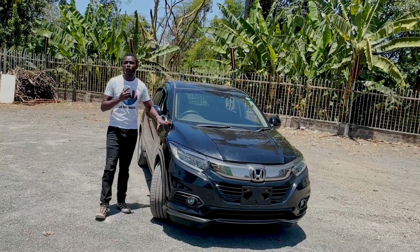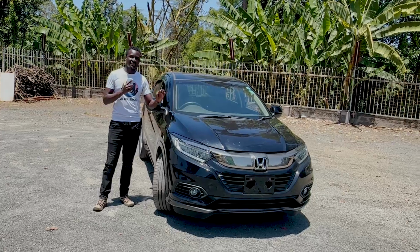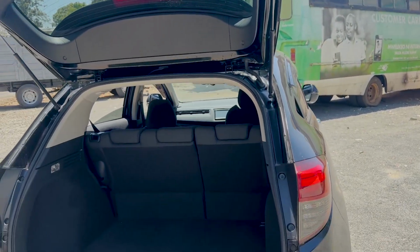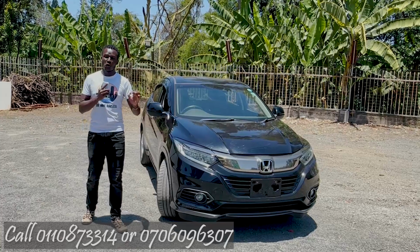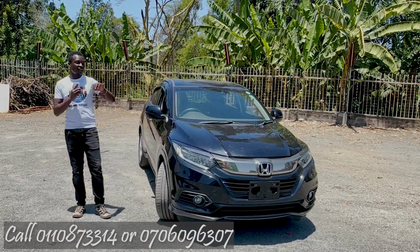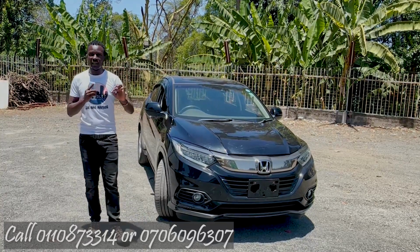The selling point of the Honda Vezel compared to the Mazda CX-3 and the Toyota CHR is the boot space that we will see later. And this one comes with the hybrid configuration. It's asking 2.7 million Kenyan shillings. So join us as we dive deep inside the 2018 Honda Vezel.